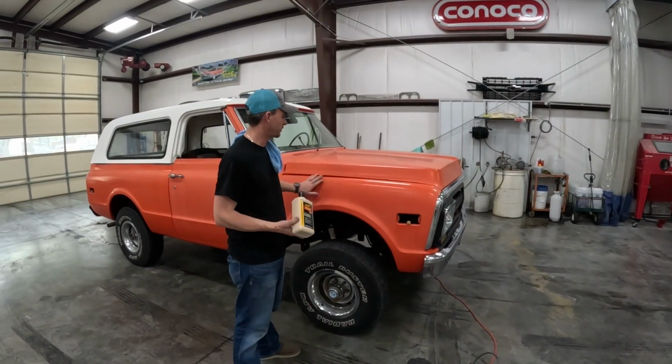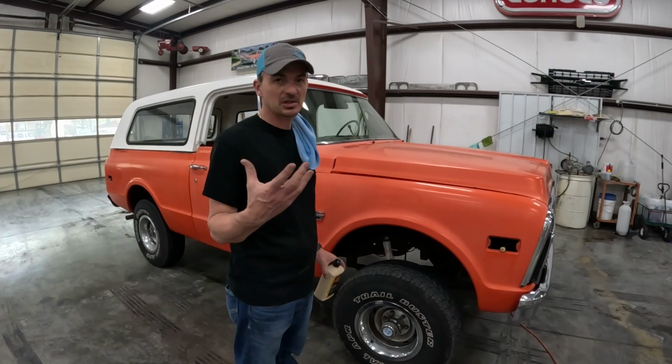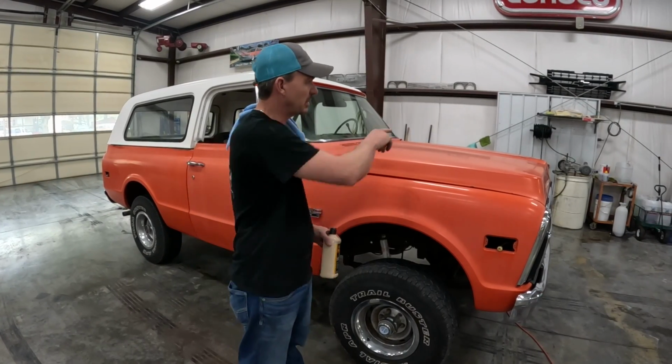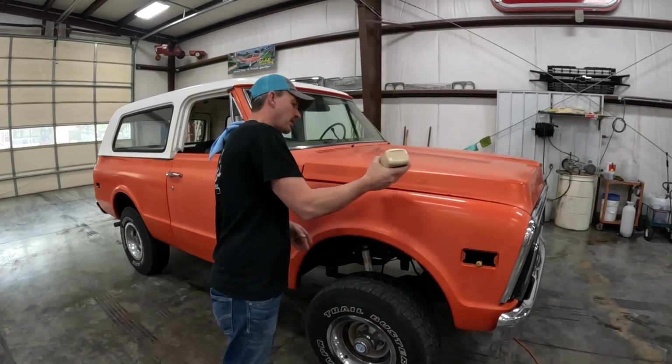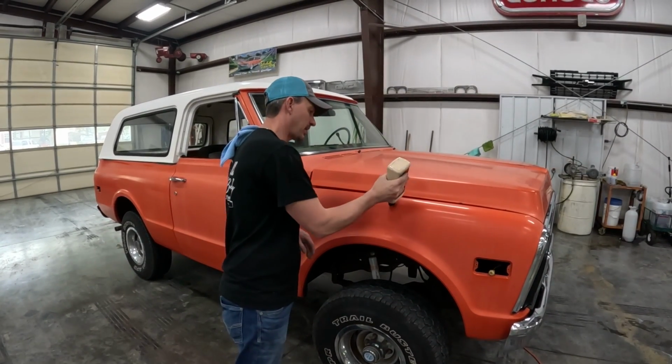Just see how good this fender turns out real quick. We're just gonna give it a test spot right now. Somebody already tried buffing over on that spot, I ain't even messing with it. We're just gonna do this spot right here, that way I know how it will be brought back up.